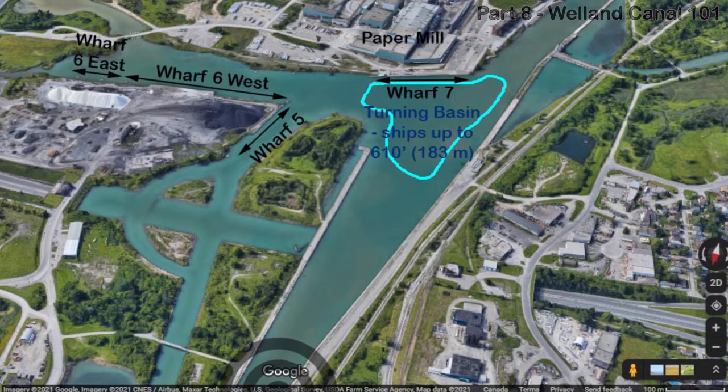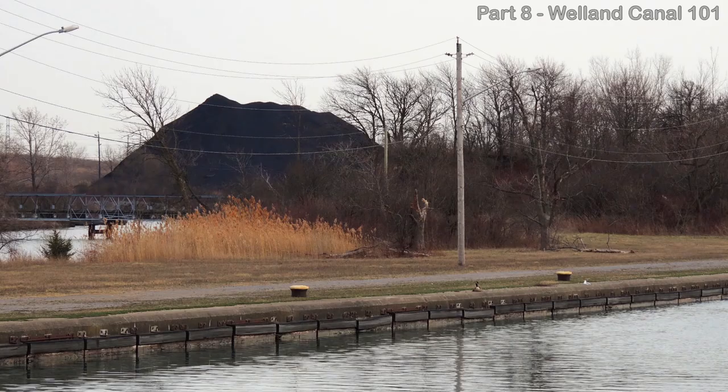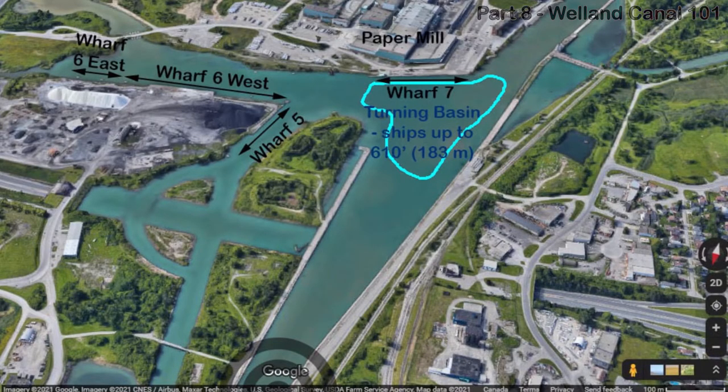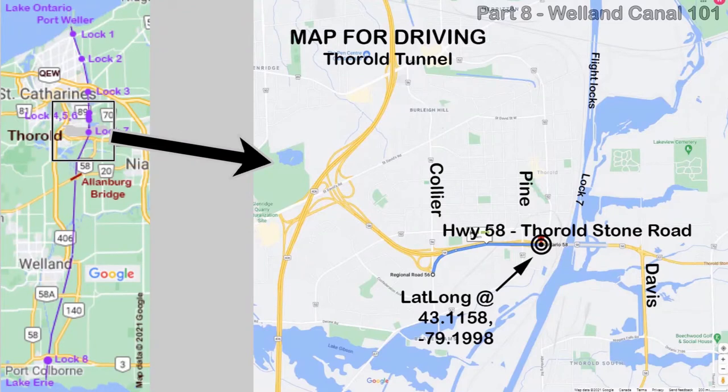The open water just in front of the paper mill is the first of the three turning basins in the southern portion. A little east of the paper mill, you may see the top of a titanic pile of coal. This is at the Thorold Industrial Dock, which includes Wharf 5 and Wharf 6. This facility handles self-unloaders bringing dry bulk cargoes, like coal, but it can also handle other cargoes. The Thorold Tunnel goes under the canal.